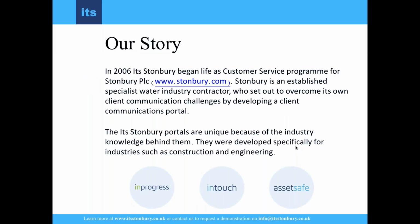So the story of ITS is that it was born out of Stonbury, a 20-year plus contracting company that operates primarily in the utilities sector. And the products you're going to see today were developed to address customer service program requirements within the main business. They have been developed over the last four or 5 years, really from a user point of view, with a lot of worldly experience in mind by people who are actually using it day to day. And we think they're relatively unique because of the industry knowledge that sits behind them.